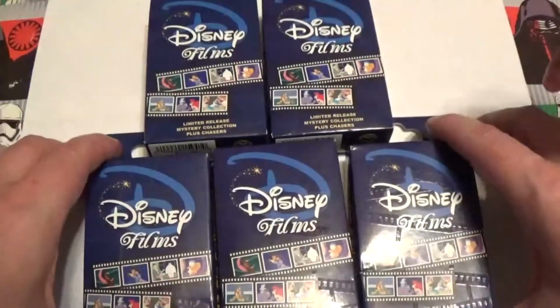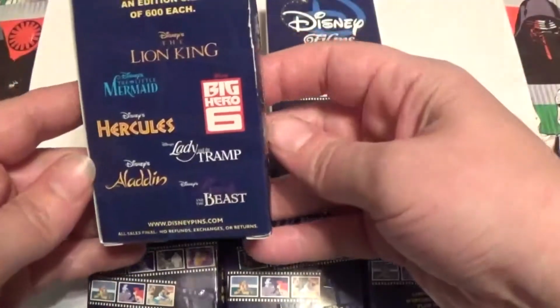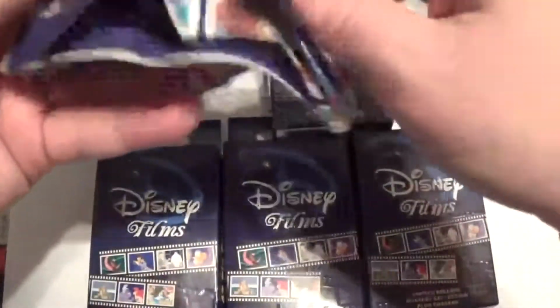So we have five Disney film boxes. These are really amazing pins. They come with a guide inside of them that shows you the ones that you can get. You want to see the guide? Okay, let me open it up and show everybody.